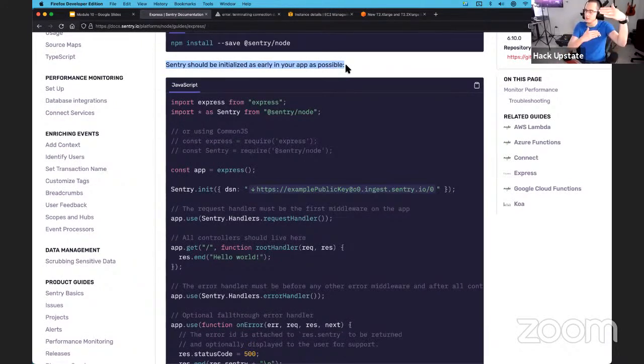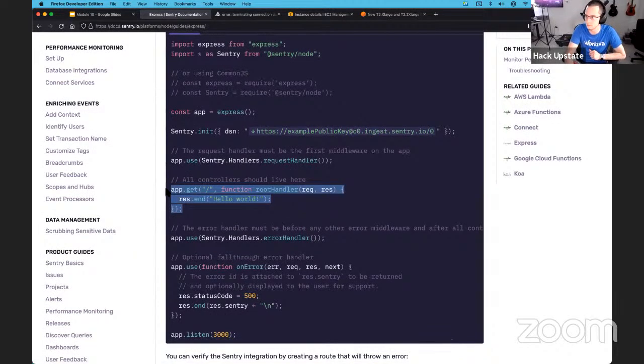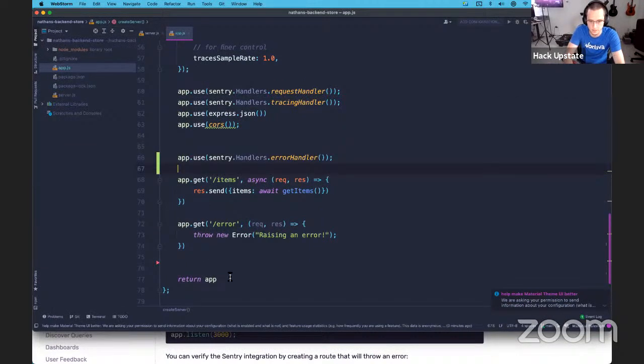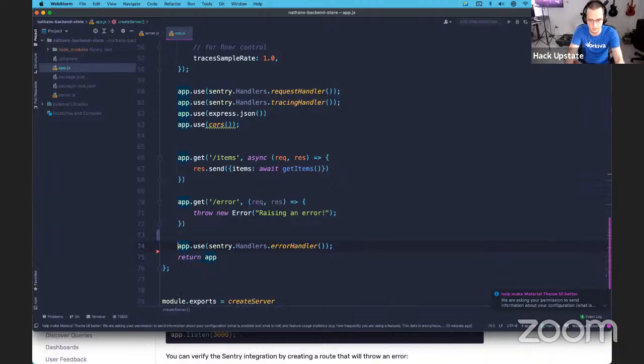So that's why we have the Sentry block up at the top before we start creating the Node.js Express app. And then they want you to define your routes. So say app.get, app.post, all of your Express routes. And then this error handler has to be added after you've defined your routes. So if you install the error handler before you define your routes, Sentry won't work. So it's just a little gotcha to be aware of with installing Sentry.